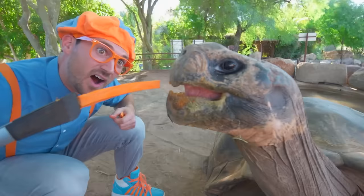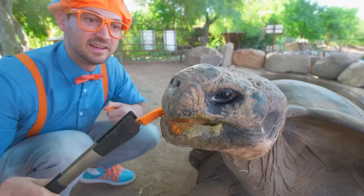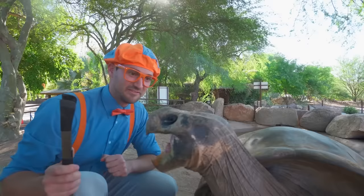Open wide, here comes the carrot. Whoa! There you go. Is that yummy? Hey. Tortoises like carrots, just like how I do. And carrots are nice and healthy. There you go. Whoa, you have a big mouth.